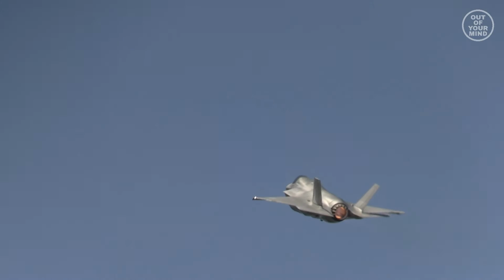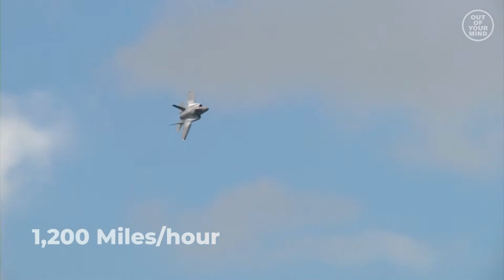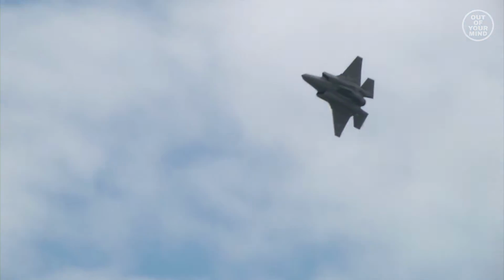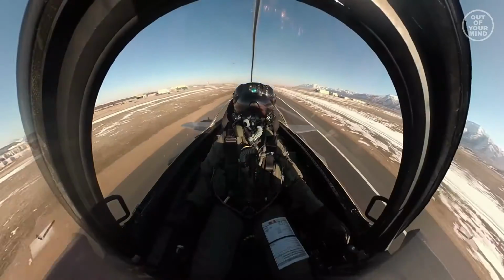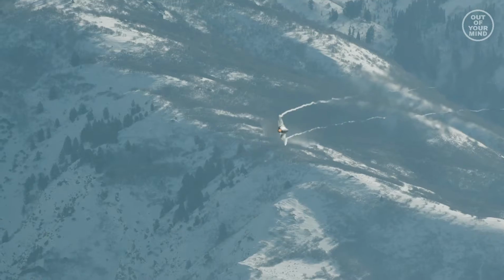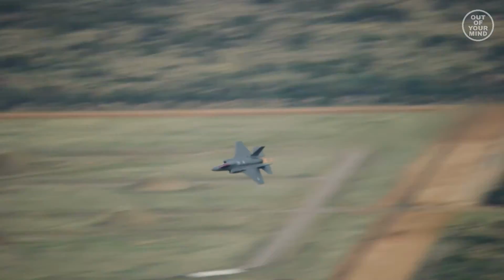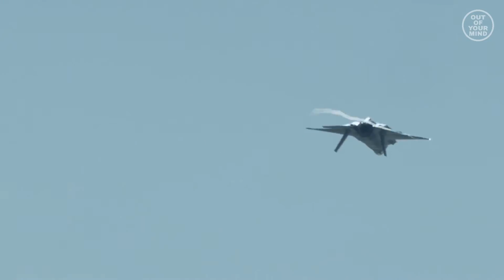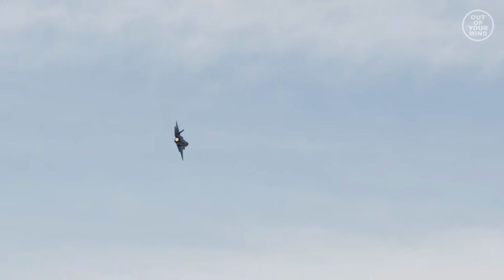It has a top speed of Mach 1.6, which is equivalent to about 1,200 miles per hour, or 1,930 kilometers per hour, making it one of the fastest fighter jets in existence. This means the F-35A can fly at supersonic speeds, allowing it to cover large distances in a relatively short amount of time. Just imagine the sheer power and agility of this incredible machine as it streaks through the sky at blistering speeds. It's truly a sight to behold.